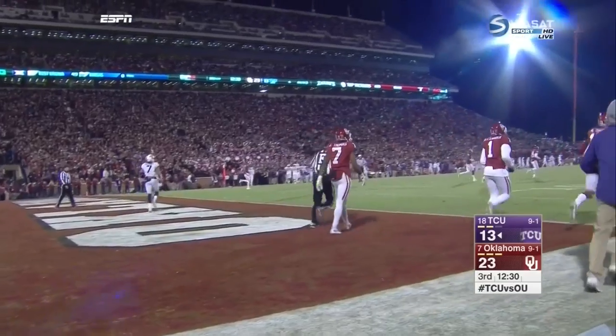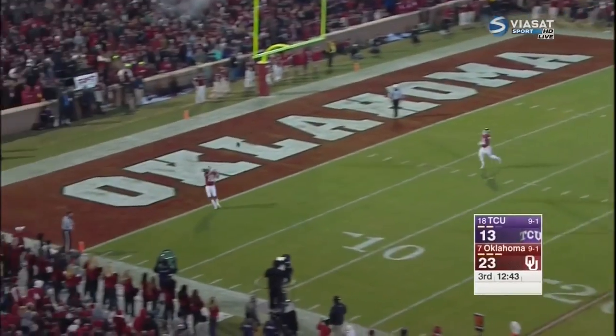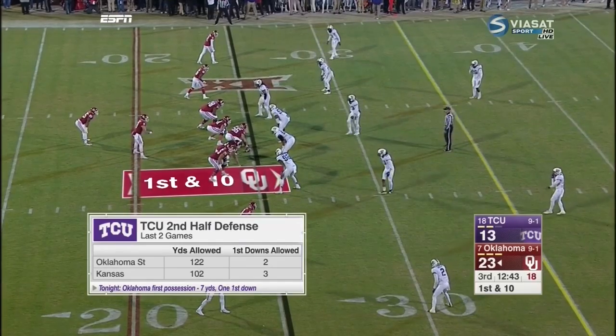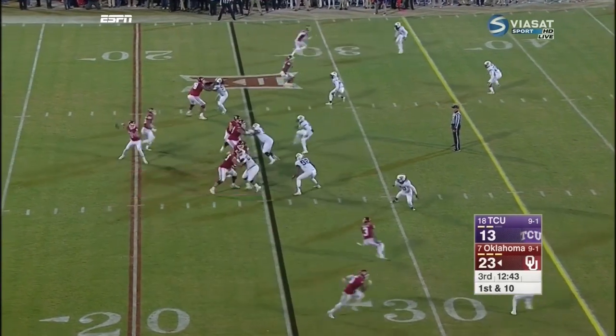Listenby is a fast receiver. Last home game, driving the schooner. Big night for him. He's going to regret it the rest of his life. Hugh's been really good in the second half, and they're going to need that here, trailing by 10.